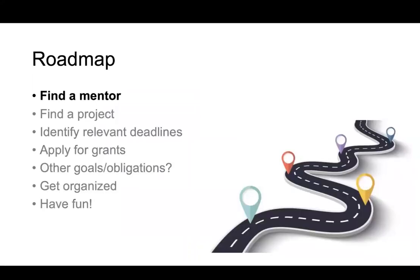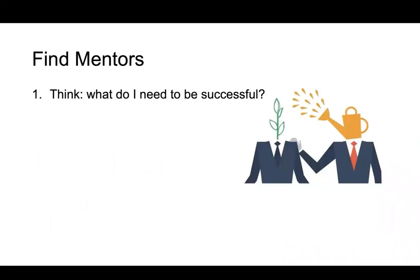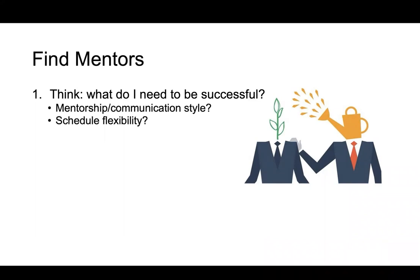So to start off, how to find a mentor. I think the first step here is really thinking about what do I need to be successful? And this gets back to the self-reflection thing. Think about what types of mentorship or communication style has worked well for you in the past. What kind of scheduling flexibility do you have and do you need your mentor to have? Are you going to be on clinical service the whole time, or will you have protected research time? Are you somebody that does well meeting with your mentor just once or twice a month, or do you want more easy access to your mentor?